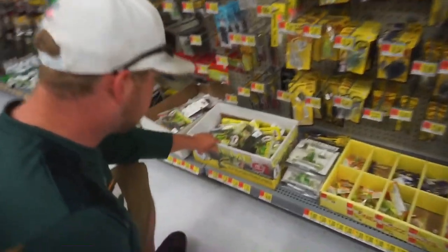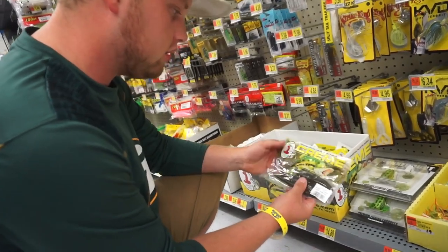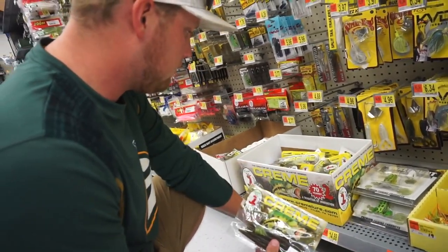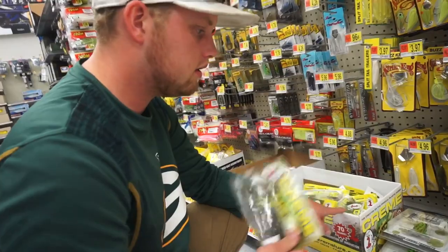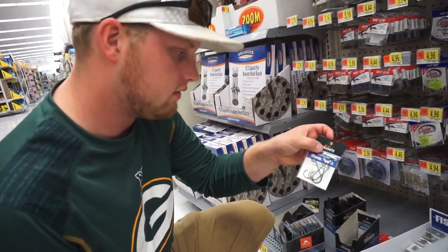Next thing, if you look down here, there's this little box. I've actually never seen this company before. It's called Cream. They're $1.25. Now we gotta find some hooks. So we've got some offset hooks here. These are 88 cents for a pack.